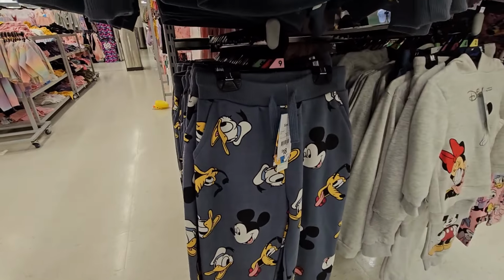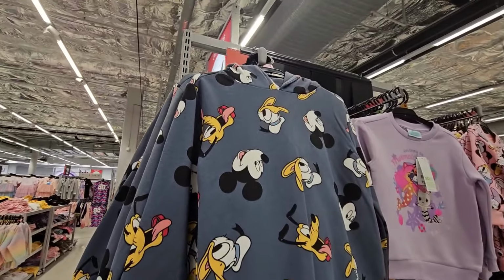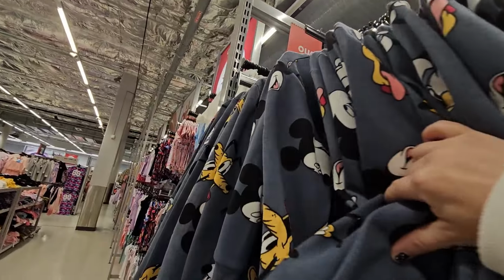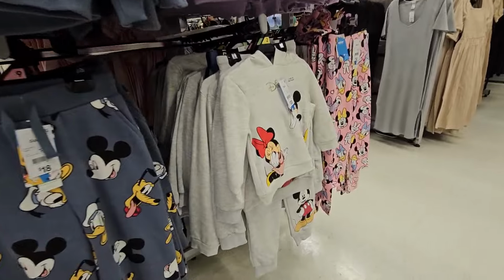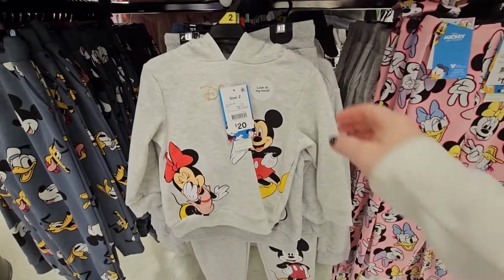Welcome to another What's New in Kmart in the clothing section. So I'm going to take a lovely stroll around all the clothing bits and we'll see what's new in.